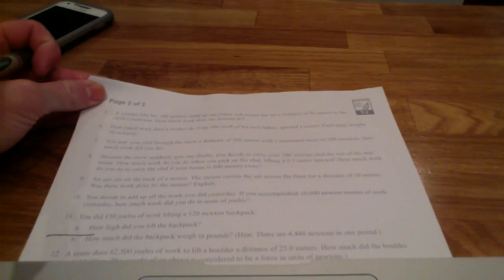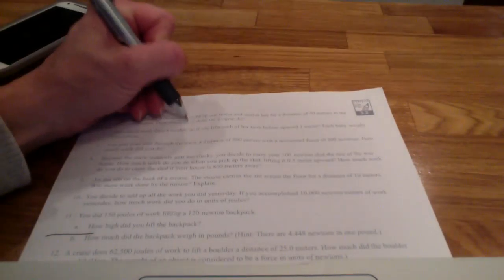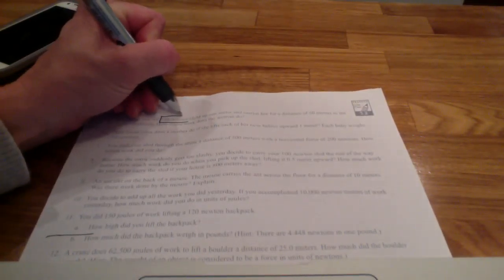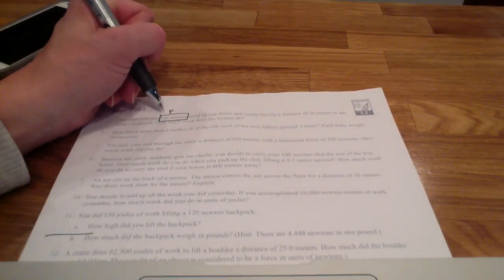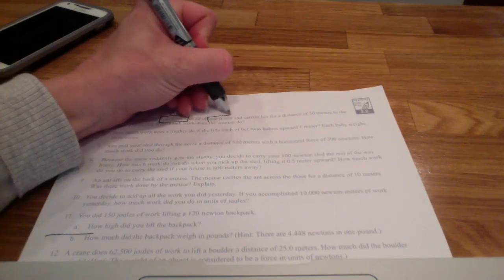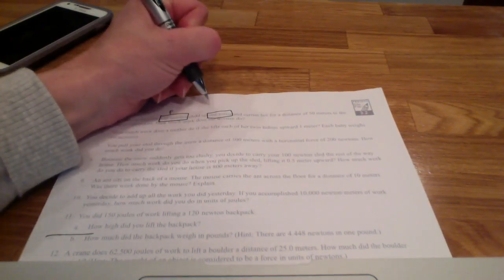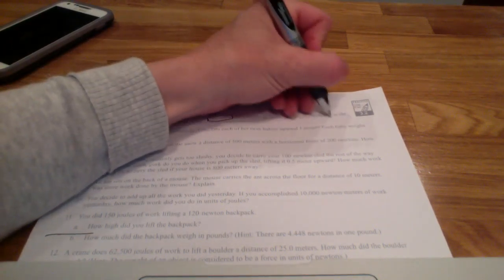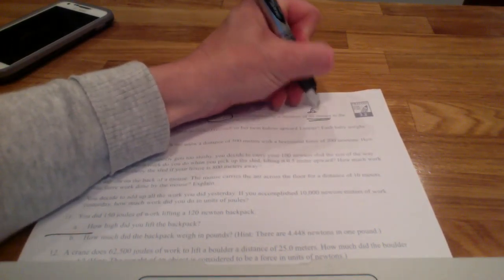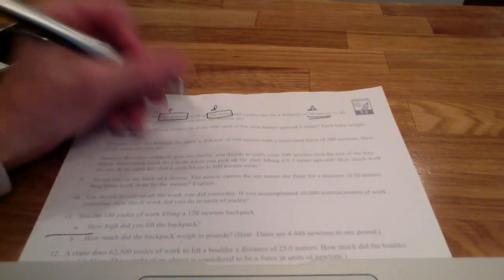Okay? Great job. Let's go to calculations, shall we? We've got a woman. She has a 100 Newton child. Whenever you see newtons, you know that is a force. She's moving up 1 meter. Be careful when they write out the words 1. So that is a distance, and carries her for 50 meters. So there's another distance to the child's bedroom. How much work does she do?